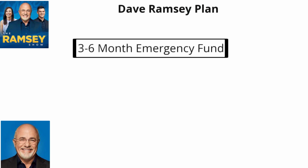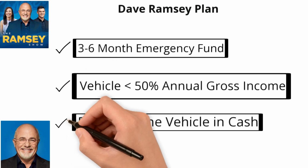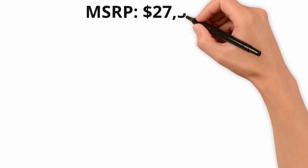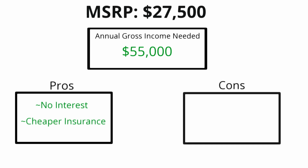Next rule is the Dave Ramsey rule, and he thinks you should have at least a 3 to 6 month emergency fund. The vehicle shouldn't be more than 50% of your annual gross income, and you should purchase it in cash. Given that the 2023 Ford Ranger starts at about $27,500, your annual gross income would need to be a minimum of $55,000. Ideally, it's nice to purchase a vehicle in cash, as you would avoid having to pay that $1,800 in interest, and your insurance would be a little bit lower.